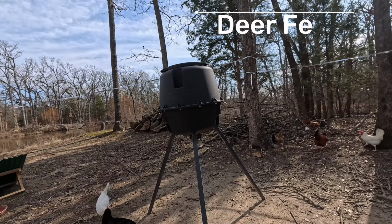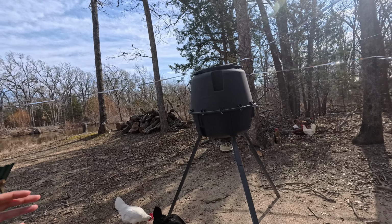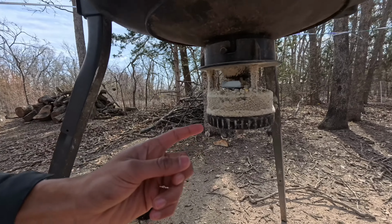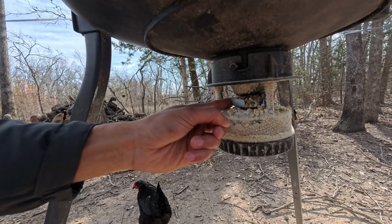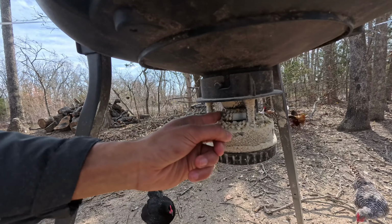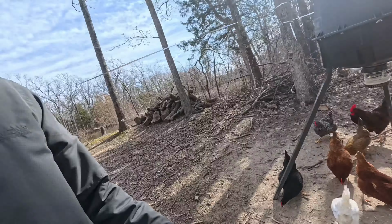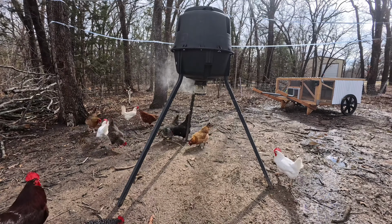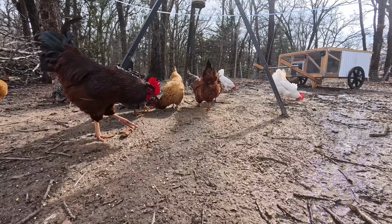This is a deer feeder I've repurposed for chickens, and what it is, is this drum at the top where you store feed inside, and there's a mechanism down here with the motor, and every so often it spins and feed comes out, and as you can see the chickens eat. So I just did that manually, but that goes off 4 times a day. You can adjust when you want it to go off and for how long that should spin. The more that this spins, the more feed will come out.